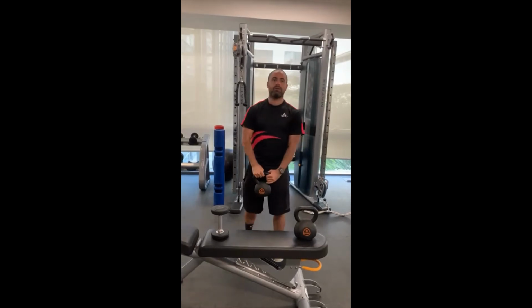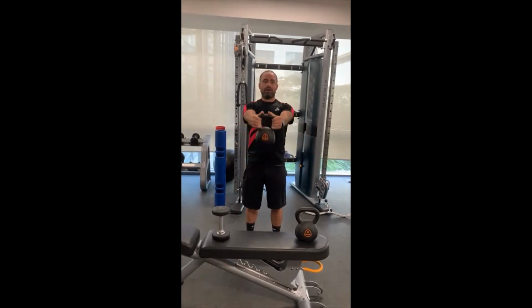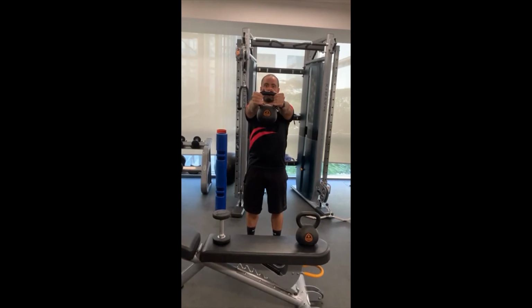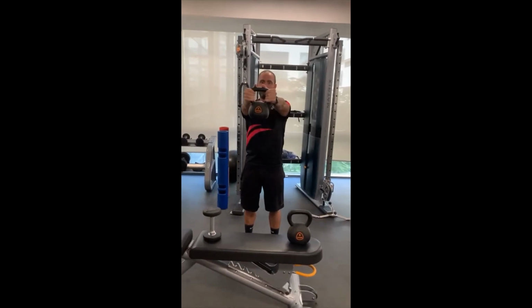What you do, hold it with 2 hands. Keep your arms straight, in line with your shoulders, and hold it for as long as you possibly can.